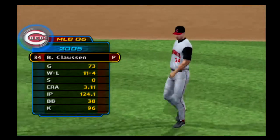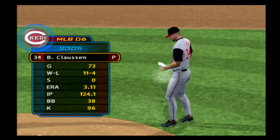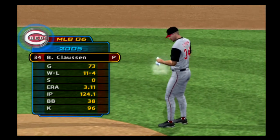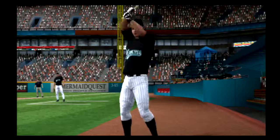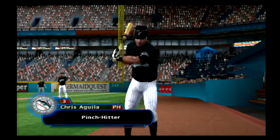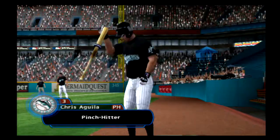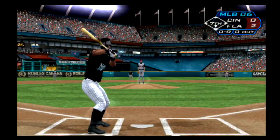Brandon Clausen will come in and pitch now. Your attention, please. Now pitching for the Reds, number 34, Brandon Clausen. Chris Aguila will grab a bat and hit for the pitcher here. Bench hitting for the Marlins, number 3, Chris Aguila.